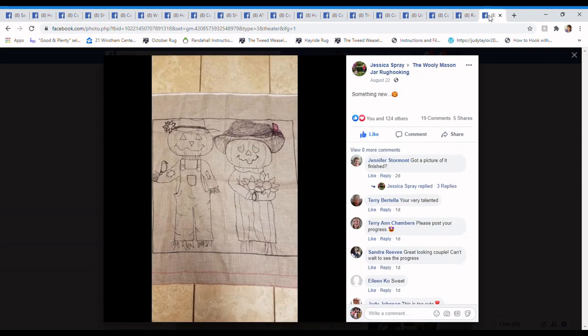Jessica Spray posted in the Woolly Mason Jar rug hooking page this original pattern. So it hasn't been started yet, and we can look forward to the evolution of this second Halloween pattern I had to include this month. But this is something that she drew herself that I think is so charming and sweet.